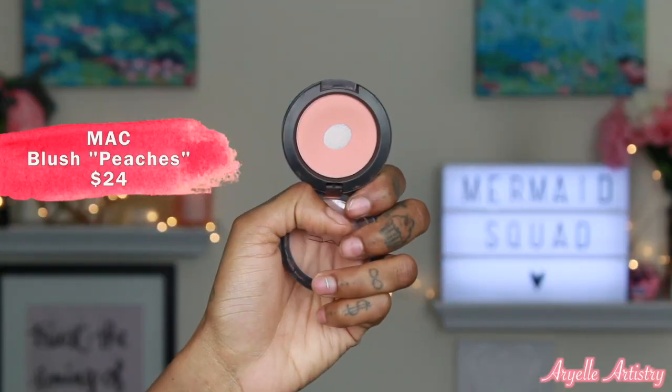So for blush, I'm going to use one of my favorites for the summer. This is MAC Peaches. And I'm going to take that with a BECCA angled brush. Oh, this is so pretty.